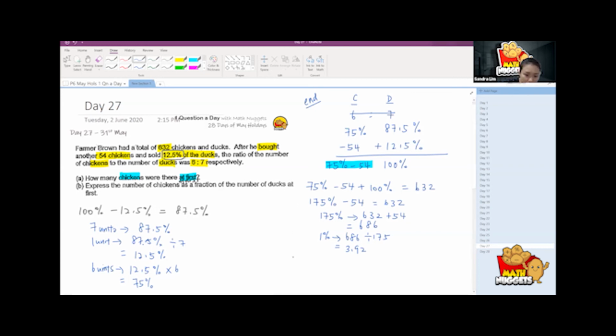So chickens at first, 75%. It's 294. Don't forget, afterwards, we still have to subtract the 54. Then you get 240. That's the answer for part A.